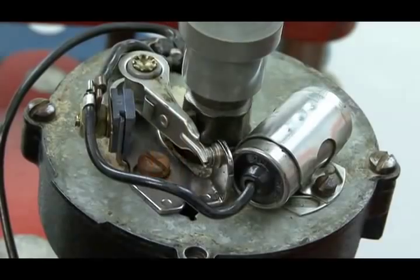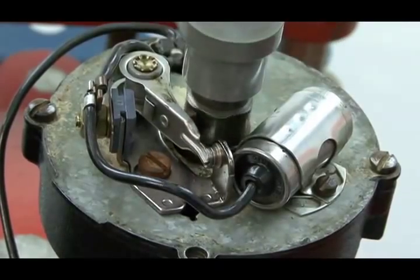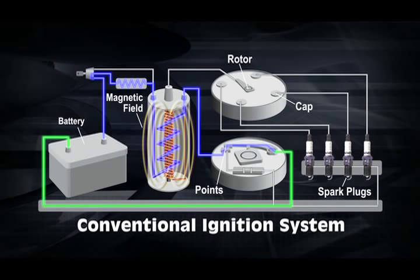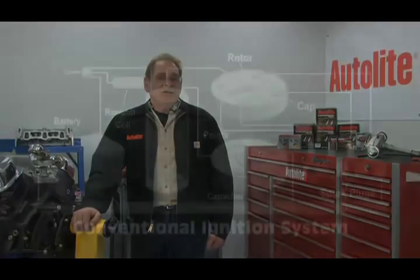The points close and open while the engine is turning. When the points close, a magnetic field is created around the coil windings. When the points open, the magnetic field quickly collapses, producing high voltage in the secondary windings. During the collapse of the magnetic field, there is a voltage spike across the breaker points of 300 to 600 volts.